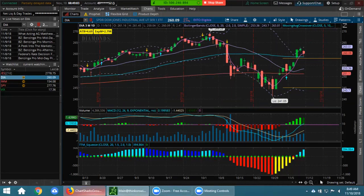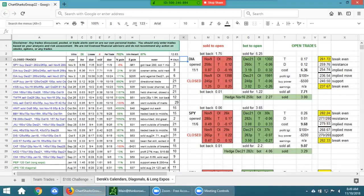On this date, I'll show you what trades I had opened. I bought the December 21st 260 call and 240 put, opened on the 1st. Those are longer term expirations. Against those two, I sold the weekly to November 9th, 258 call and 245 put. That means there was a $500 risk on the downside and $200 on the upside.